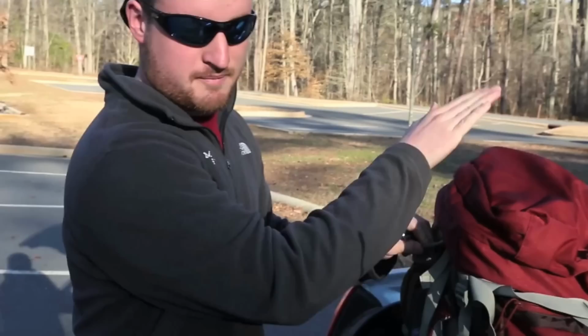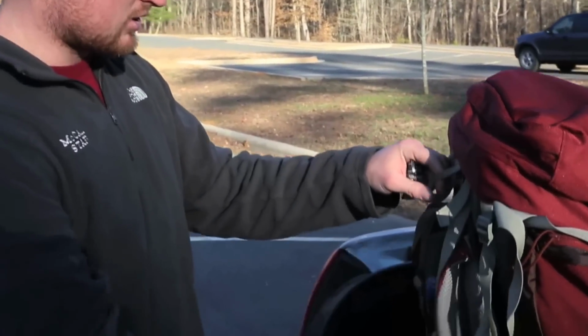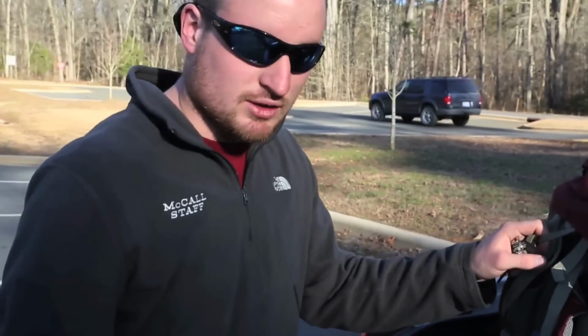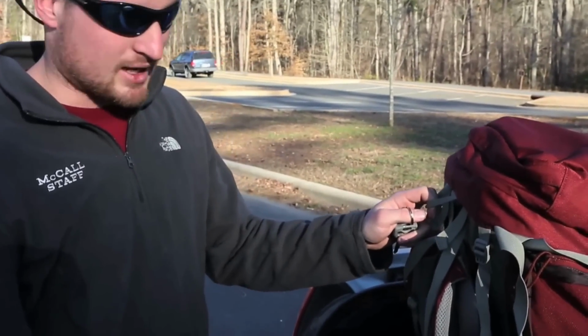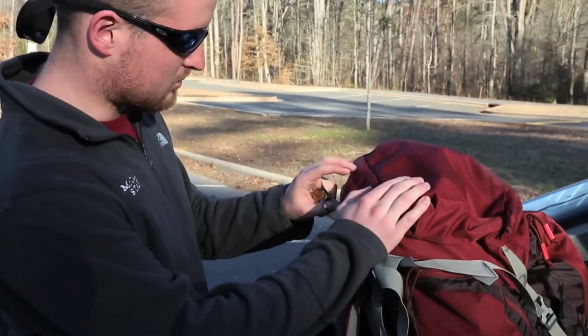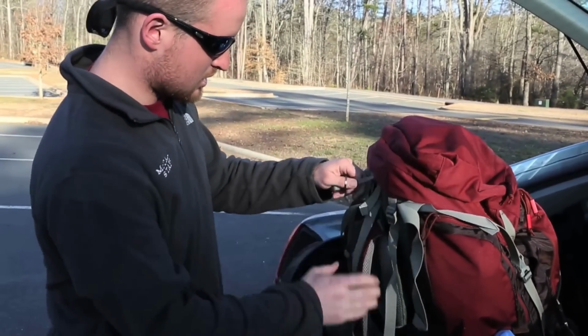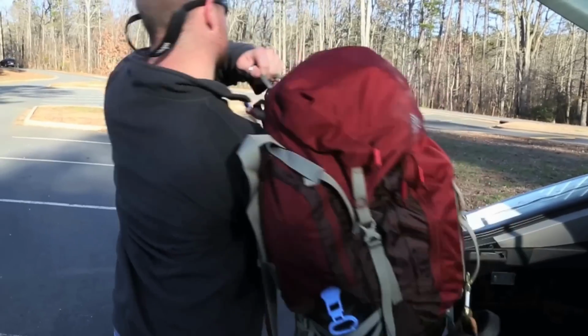Make sure that you have everything you need before you leave for your trip, because once you leave the car, even if you're doing a short 2-mile hike out to your campsite, it still can be annoying to have to turn around and go back and get something. So double check, make sure you have everything. I did that right before we got here, so I'm good to go. So what you want to do is just put your pack on and be ready to go.